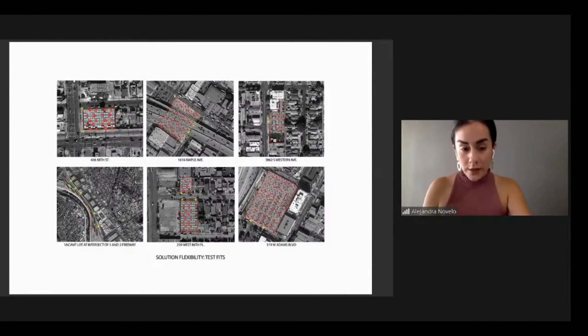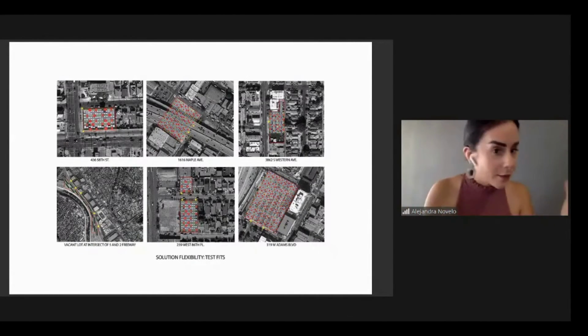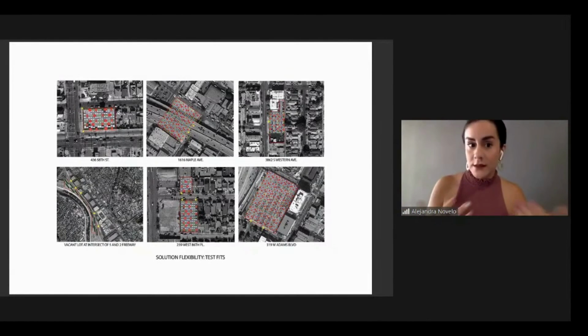Again, the red dots are entrances, and the white dots are the living units. You can see that even the vacant lot at the intersection of the 5 and 2 freeway fits. It fits many types of sites. And this is only one floor, and it can be broken down even more if you want. It can be vertical, it can be horizontal. We just wanted to show that it can be in different sites. It doesn't have to be just one square that fits all.